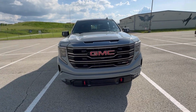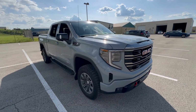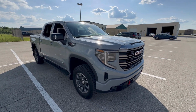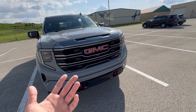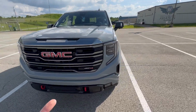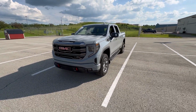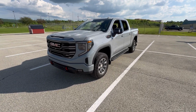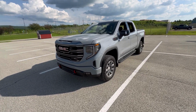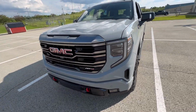It was either the 5.0 Coyote in the F-150, and I'm not a Ford guy, but I just love the way that thing screams, or the 6.2. I decided to go with the 6.2. One, because I like the styling of this truck way better than the F-150s, even the new versions. I think the older, like 21 to 23 version of the F-150 look better than the new one. I don't like the black grille, it just kind of looks like a work truck.